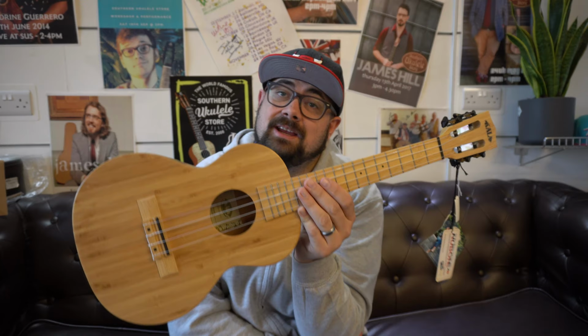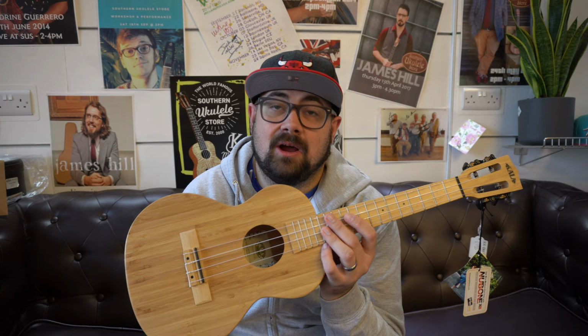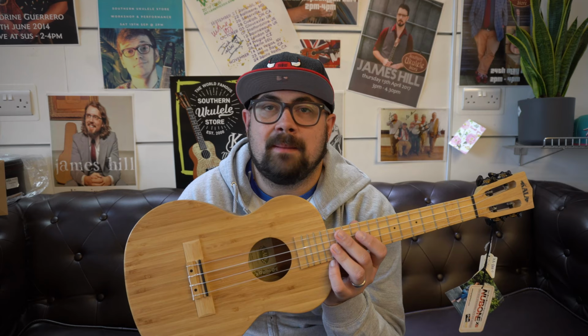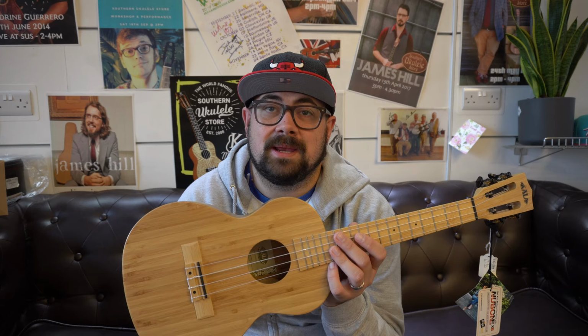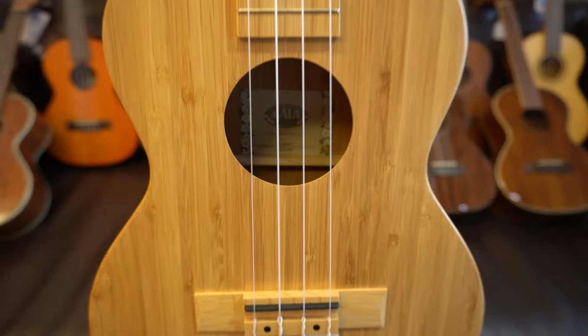Okay, the next ukulele we're going to look at today is something that caused a lot of buzz earlier in the year. This is the Carla Bamboo Tenor, the KA-BMB-T. And the Bamboo Tenor really has blown us away. When it arrived, like most bamboo instruments, we were slightly skeptical because bamboo has been used over the years as a bit of a gimmick wood. It's kind of trying to advertise itself as being a sustainable wood, and tonally, up to now, I've not seen an example that really got me excited, but these sound fantastic.